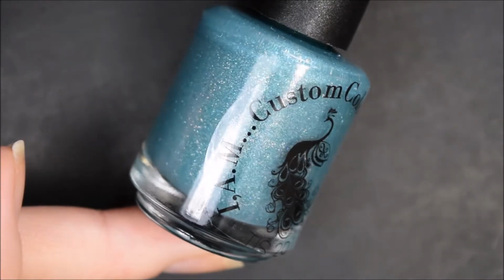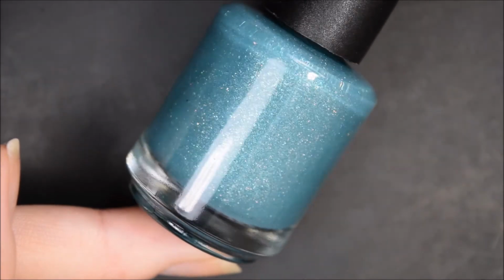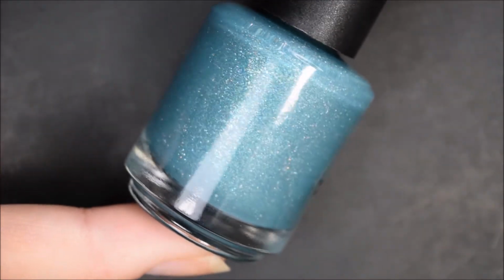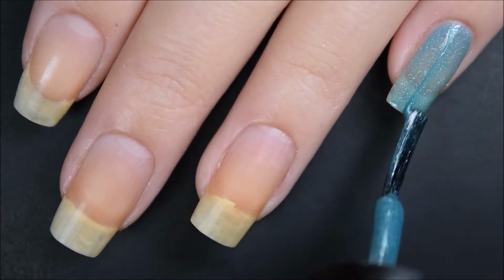Up next we have the Belvedere, and this is a teal polish with a linear holographic and those UCC flakies, as well as it looks like a micro shimmer. So here's our first coat of the Belvedere.